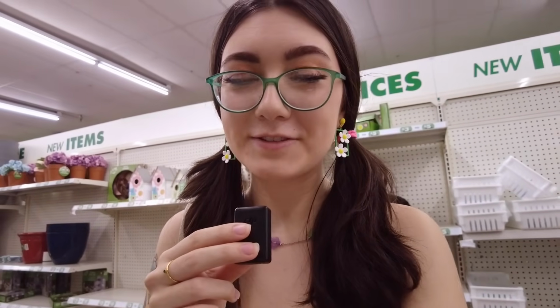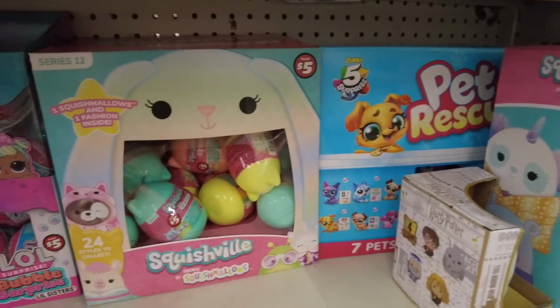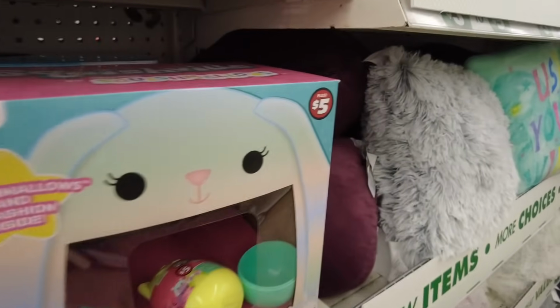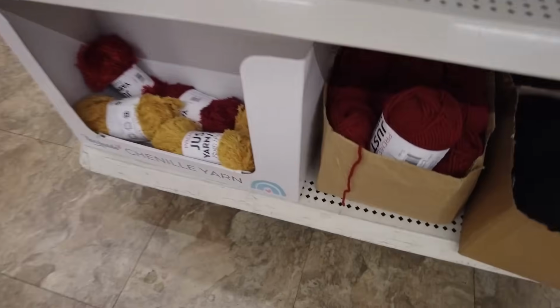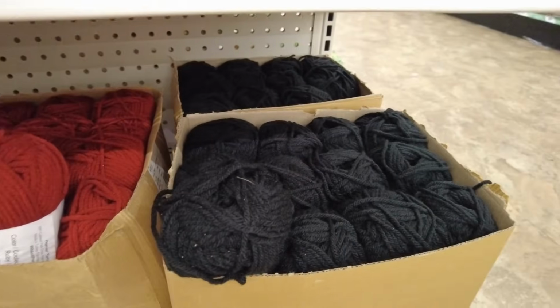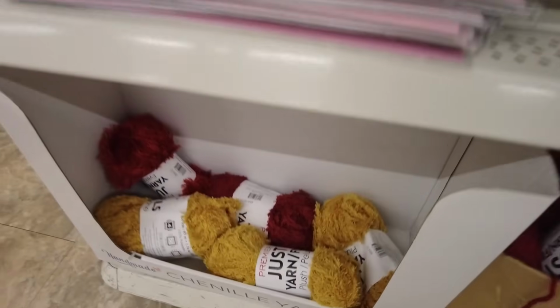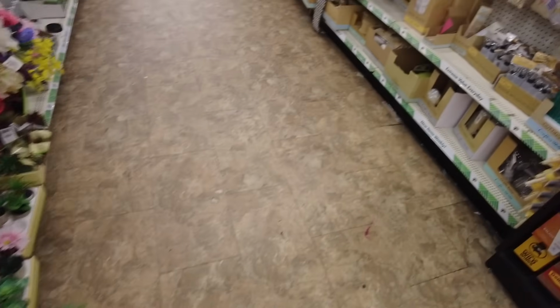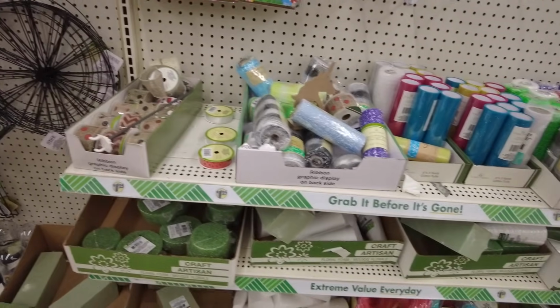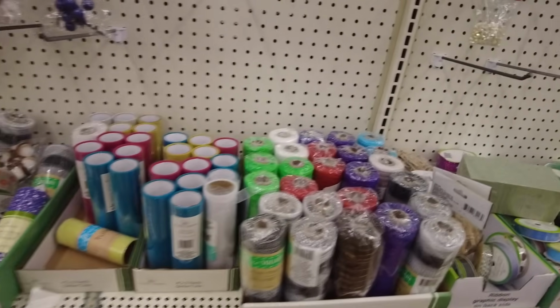Let's go. We're here. Look what they have. Excuse me? Squishmallows at the Dollar Tree? I mean, they're not $1.25, but what? What very unfortunate news. I think this is the only yarn that they have: red and black and this weird fuzzy stuff. So we're gonna have to figure something out. See, this is where the Dollar Tree availability is gonna bite us in the butt.